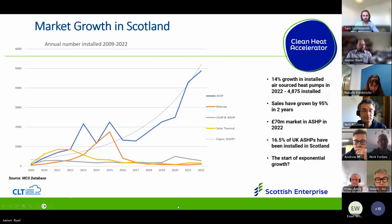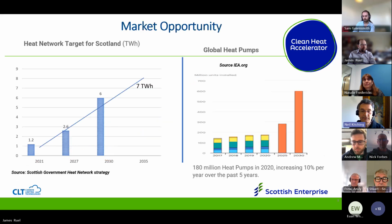Next slide, please. So this is what's actually happened in terms of market growth. You can see various spikes due to various changes in grants in the past, but the main thing to take away from this is that air source heat pumps, the deployment of them has been accelerating. This graph is actually now out of date for 2023. Over 6,000 were installed, so you can see that that blue line is continuing to rise upwards. So yes, we think there's a great future for heat pumps. And next slide, please.